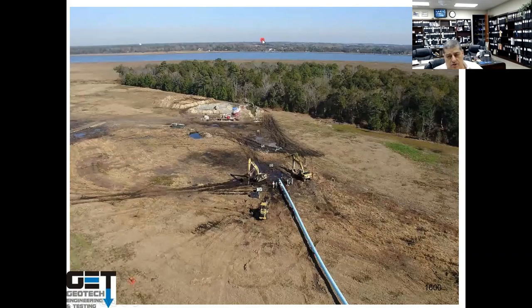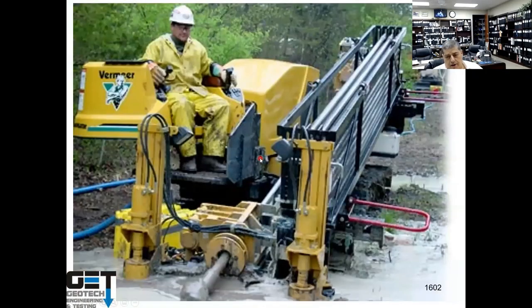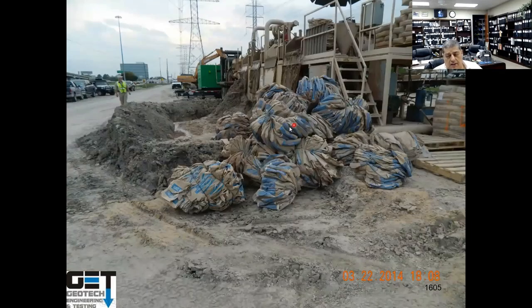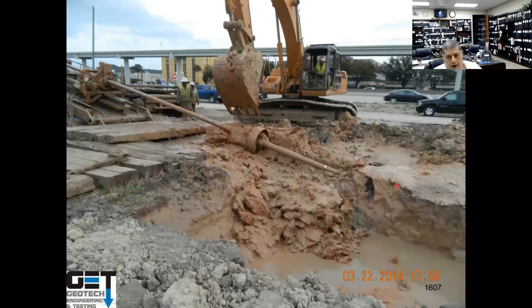This is the pipe going across this river. It goes at an angle and comes out over here. This is the Houston Airport system, and you can see the horizontal directional drilling going out there. That's what the device is. It goes on an angle. This is the tank mud pit. There's lots of bentonite in there. You mix it in. This is your reamer. You pull your pipe behind the reamer.